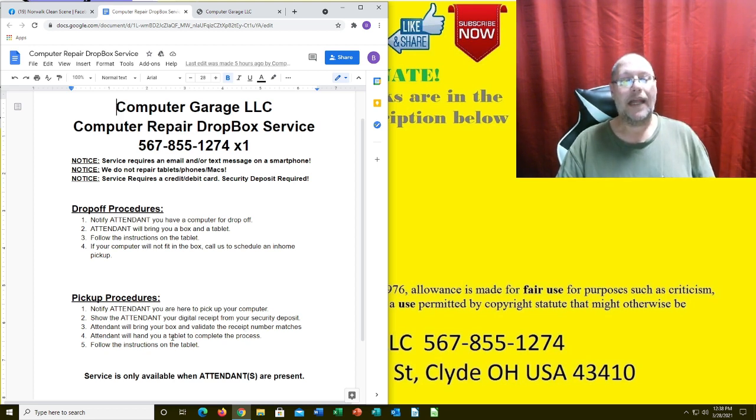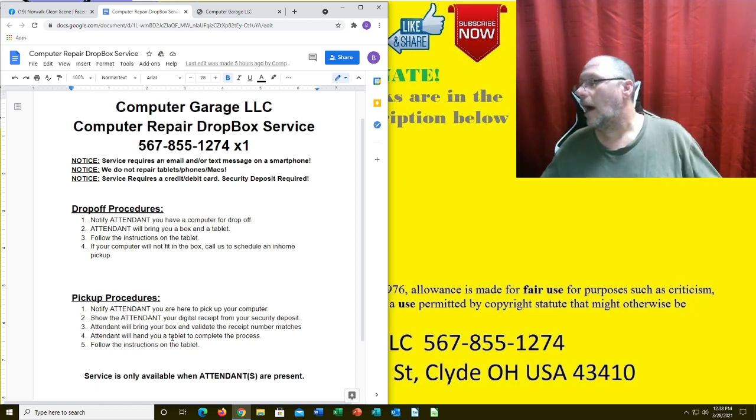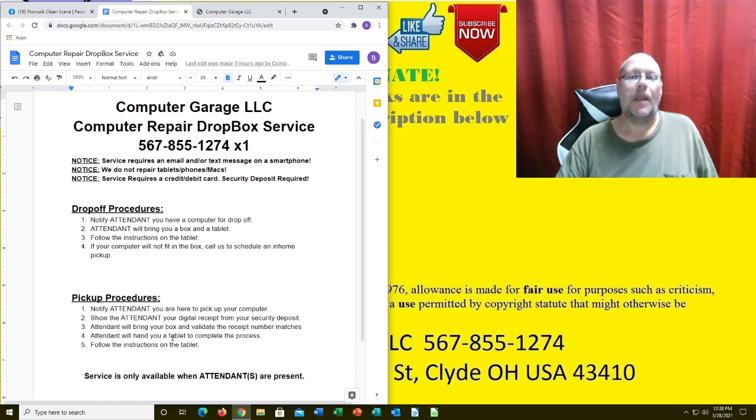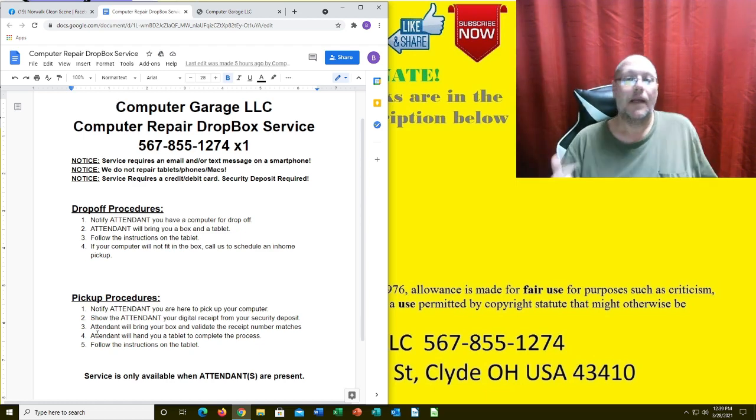The attendant will hand you a tablet, because you need to finish paying for it and your box. Once you finish paying for it, you will open up your box, and scissors will be provided, or clippers or whatever, to break the zip ties. Then you can remove your contents, your computer, your power cord. There'll be a baggie in there, so if you included flash drives or a mouse or whatever, it'll be in there.